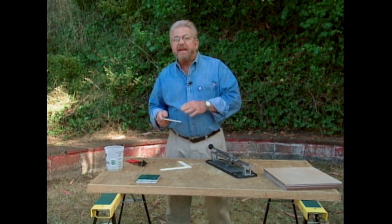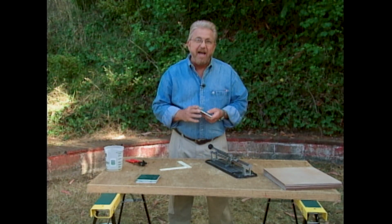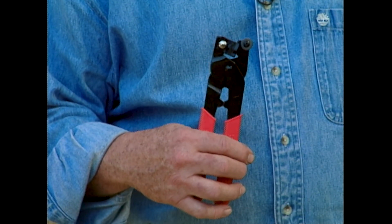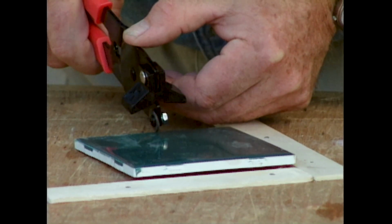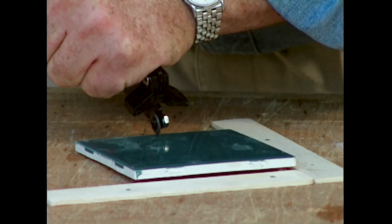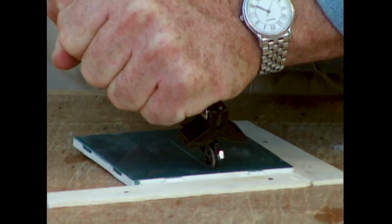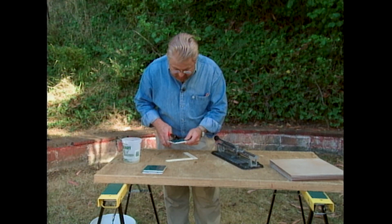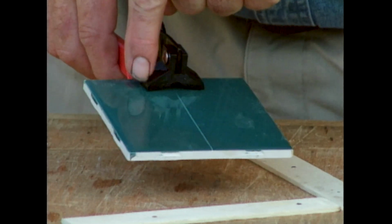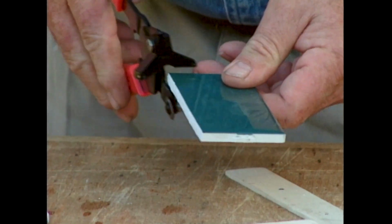You know, just about any tiling job that you take on is going to require that you cut some tiles. For small tiles, you might try a handheld scoring cutter. Place the cutting wheel on the edge of the tile where you want to start the cut. Push down with your opposite hand and move it across the tile. Once you've done that, grip the tile like this. These 2 ears are going to apply pressure on either side of the cut. Squeeze, and there you have it.